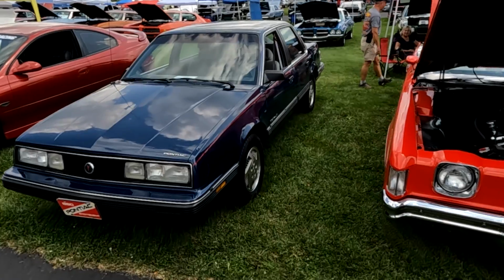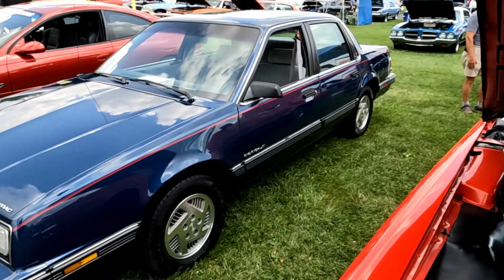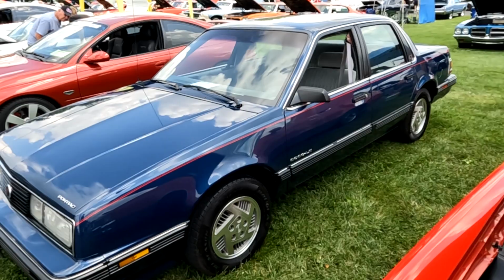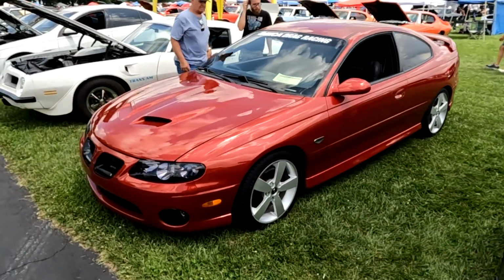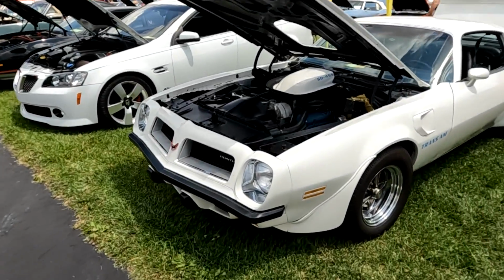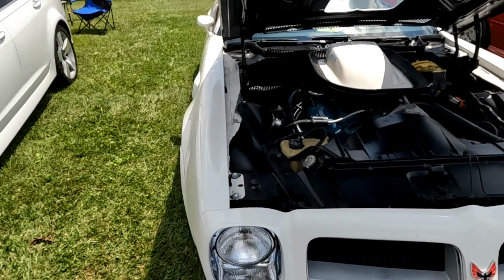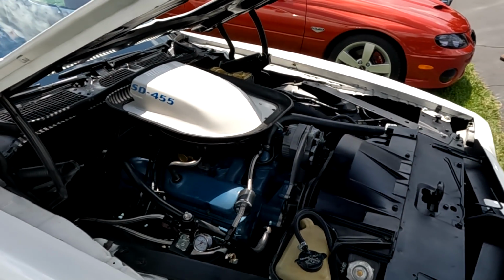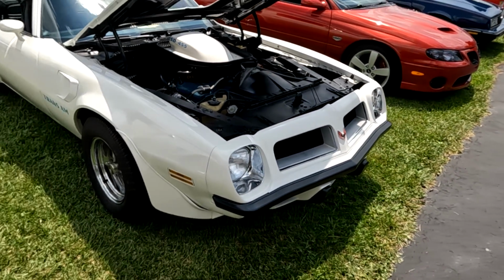And I know nobody's going to consider this a classic, but this is a 1990 Pontiac 6000 LE. Again, not something you see every day. Most of these things are trash. They're rusted out, or they've just given up on them. Just occasionally I like to see the stuff that you don't normally see every day anymore. That is just gorgeous.